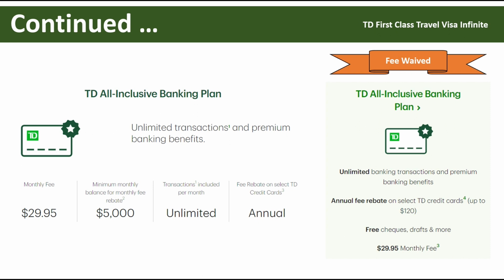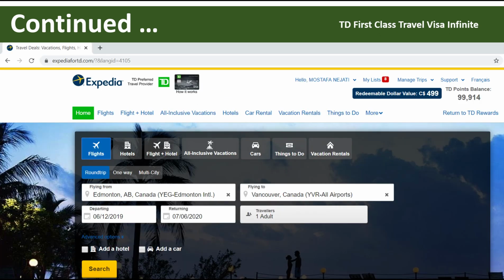Although the TD all-inclusive banking plan comes with a $29.95 monthly fee, this fee also can be waived if you maintain a minimum monthly balance in your checking account with TD of $5,000. If you have this account with TD, you can waive the $120 fee for your credit cards. Many other banks do not have such an offer, so I find it an interesting package that they are offering at this time. I'm also going to show you how much points I have earned through this card.